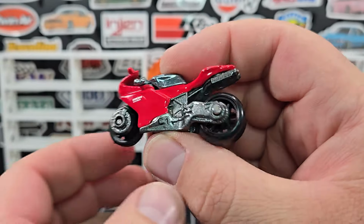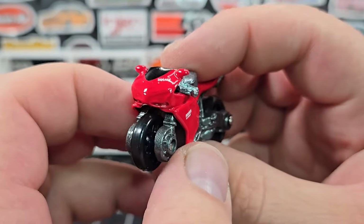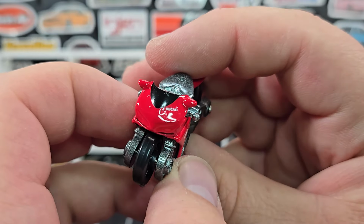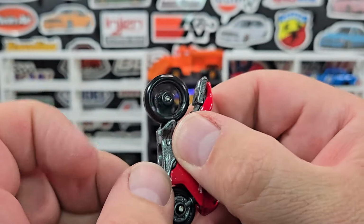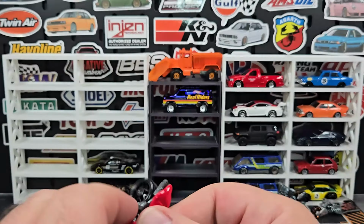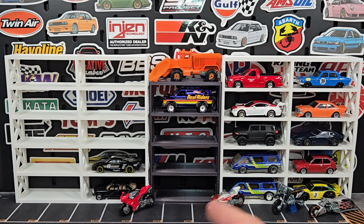So this one's pretty good. Just in red. Just has your Ducati 1098R on the side. Nothing fancy. A little bit of print on the top. But other than that, just a pretty average one. Just has the open swing arm, which is pretty cool. That was also a pretty big deal at the time, too. I think people thought that you couldn't do that with Hot Wheels, but you could definitely do that.